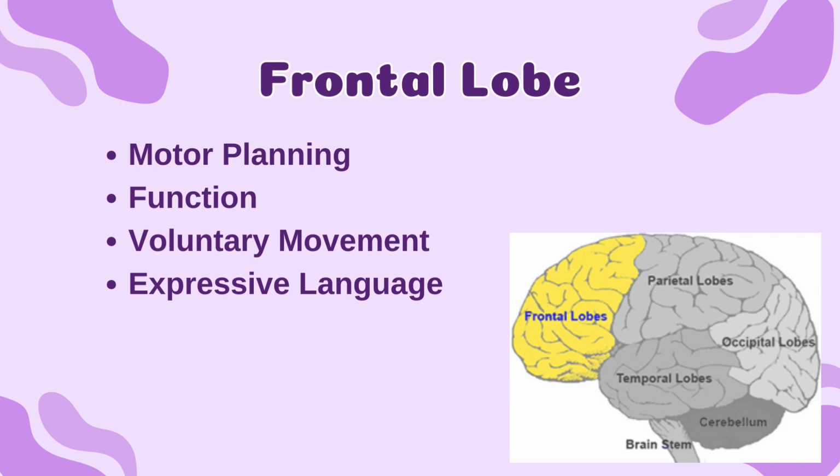The lobe is important for voluntary movement, expressive language, and for managing higher level executive function. And executive functions refer to a collection of cognitive skills, including planning, organizing, initiating, self monitoring, and controlling responses in order to achieve a goal. Also, the frontal lobes are considered our behavior and emotional control center. So, home to our personalities and who we are.